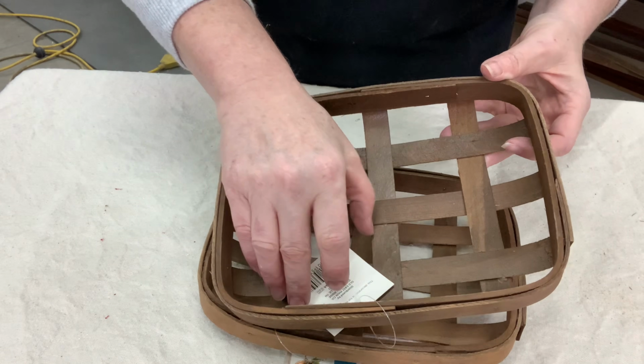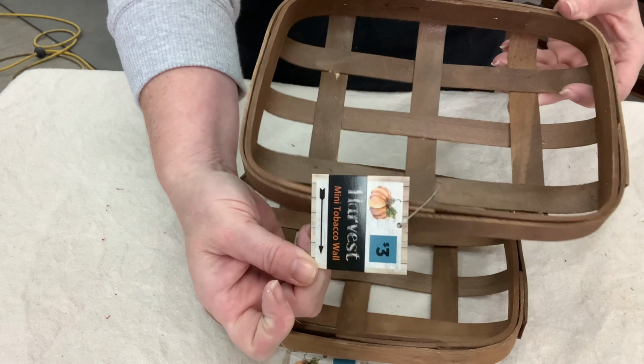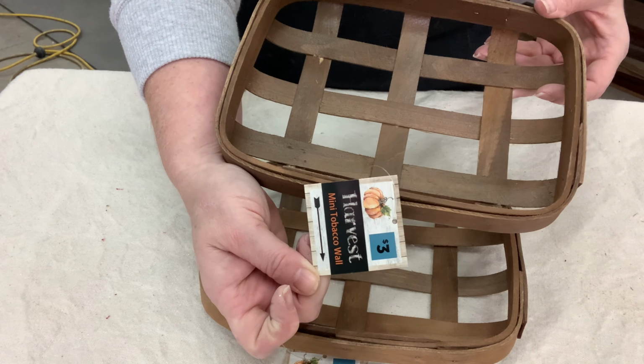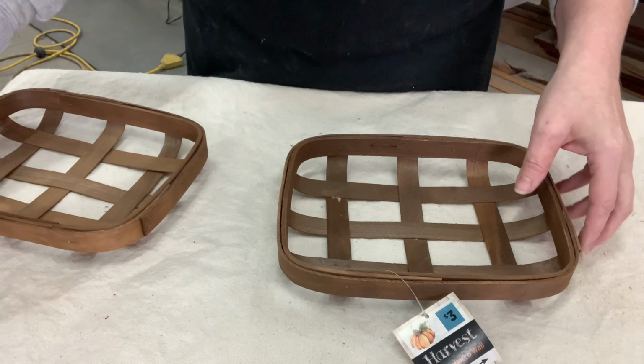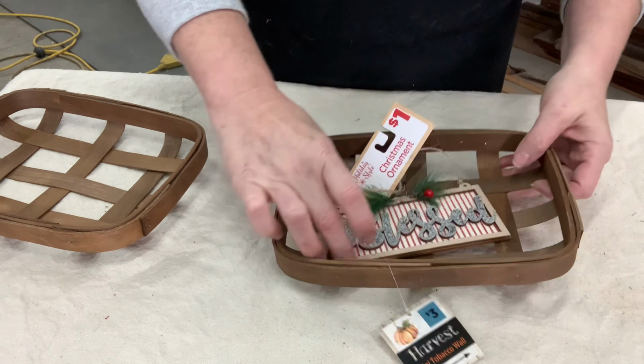So now for my next Dollar General, they had these baskets and they were considered part of their harvest line. So I actually had been picking these up anyway to resell them because people love these little mini tobacco baskets. Oh my goodness. So I actually ran across one store that had them 70% off. So I got these for 90 cents, but not all stores were doing that.